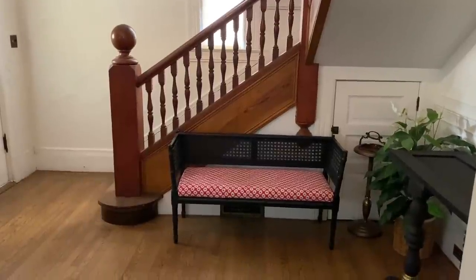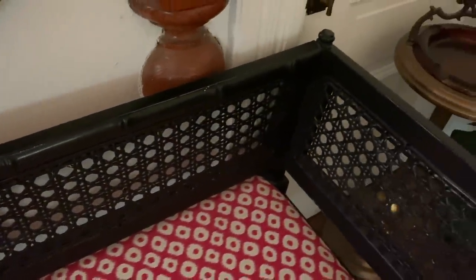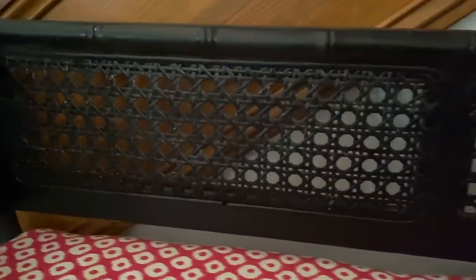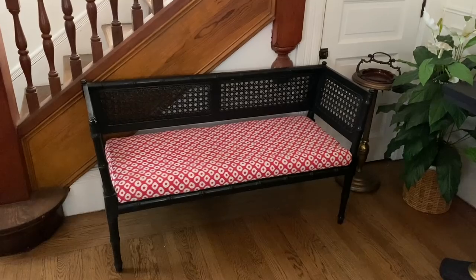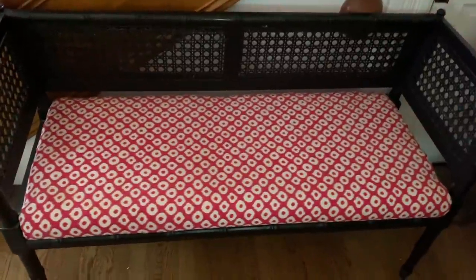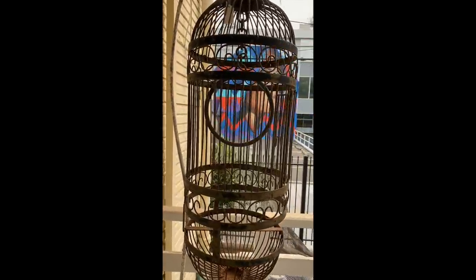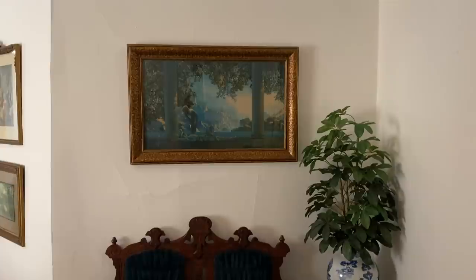I only brought home a couple of things this time, and this is one of them. So I will show you what I got, and then I'm going to show you a couple of things from the past that I bought and how I styled them in my home. I bought this huge bird cage, which I'm planning on stuffing with candles so I can have a nice soft light on my back patio on a breezy evening.